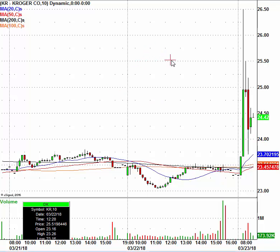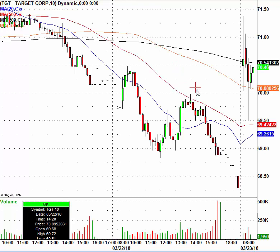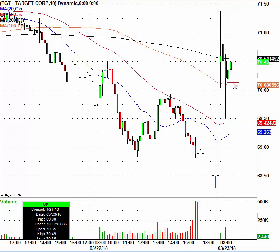We'll see if some more rumors come out, but the rumor was that Target and Kroger were going to merge. If you take a look at Target, you'll see similar type action, big spike up. Now it's come back in a little bit. All in all, this is rumored. This rumor is now a false rumor. It looks like sources are saying that this is not the case. So we'll see how it plays out once the opening bell rings. But again, we're going to keep both of those on the radar today. We're going to be watching those closely.